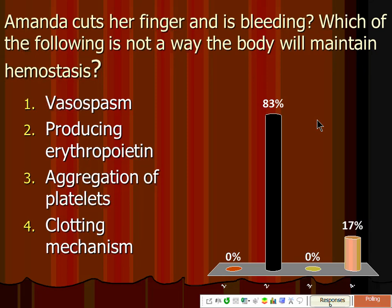Producing erythropoietin is not going to stop her bleeding at this point because first it's going to take a while for erythropoietin to go in and stimulate the bone marrow. When it does, red blood cell count is going to increase. And that has nothing to do with stopping bleeding. Okay?